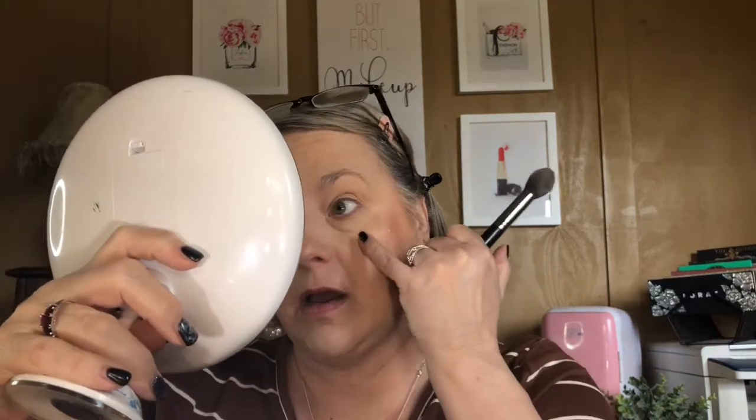I am seeing all this texture though that I don't normally see. I don't know if some setting spray will take care of that in a few minutes, but I think I'm gonna have to part company with that one.